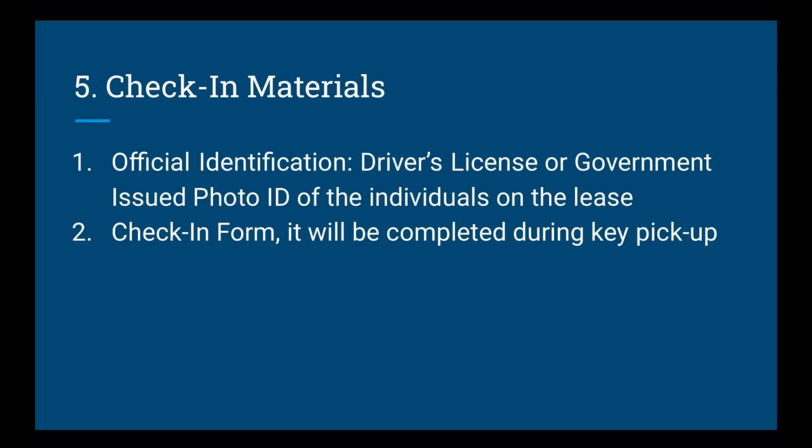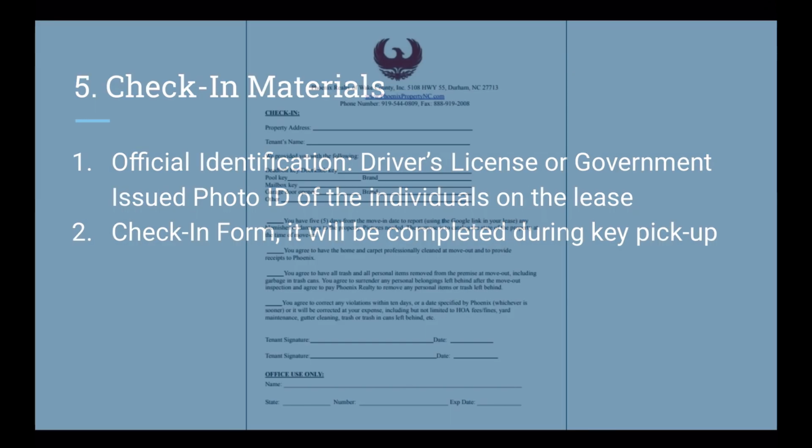Number five, during check-in, you will be required to provide an official identification, such as a driver's license or other government-issued photo ID, of the individuals listed on the lease. You will also be required to bring the check-in form that will be shown in the slide after this. You will complete the check-in form when you pick up the keys at our office.